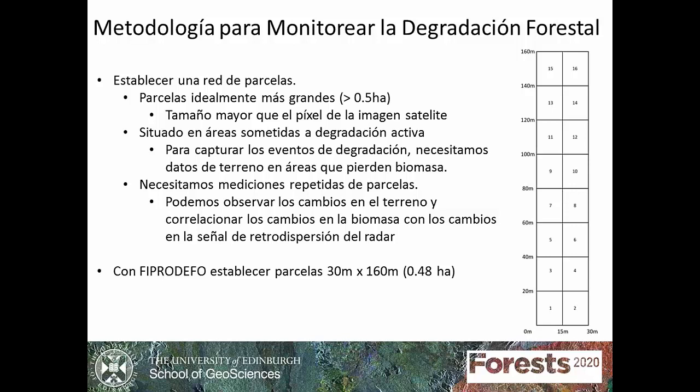We also need these plots to be situated in locations that are undergoing anthropogenic disturbances. We need to be monitoring the areas that are undergoing change, and that allows us to capture these degradation events. We also need repeat measurements of these plots. As I said, degradation is a gradual process that is ongoing and is related to the loss of biomass. So we need to be monitoring plots regularly in the same place to see how these areas are changing on the ground.